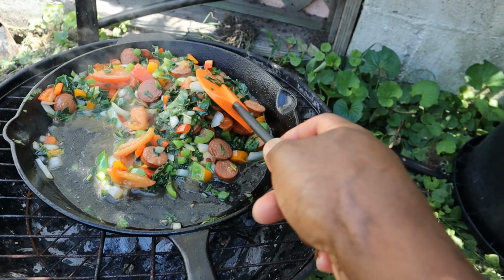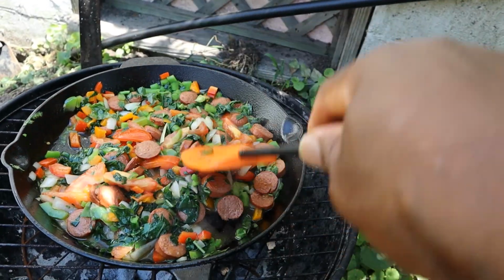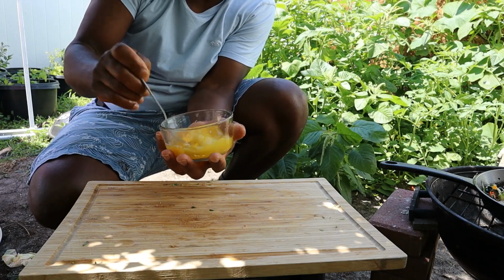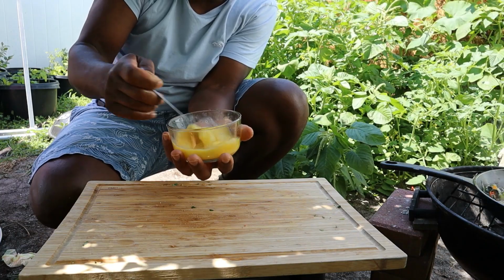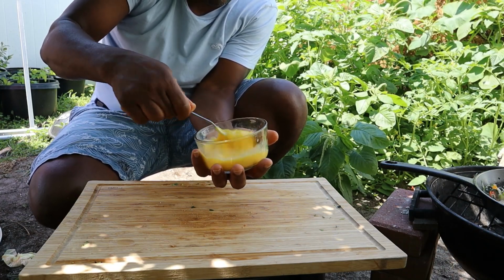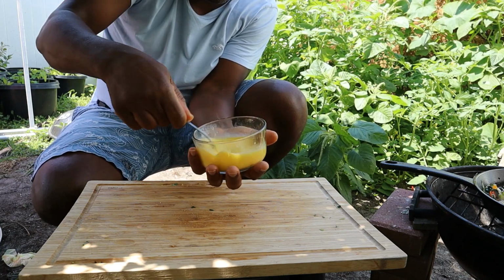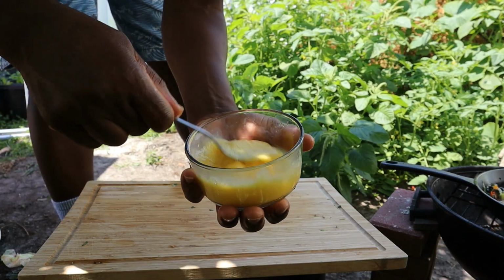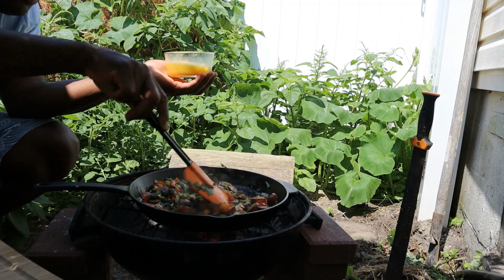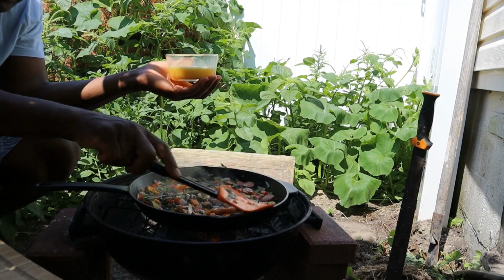Now you can see everything coming together. Heat these guys up. Smell it, guys. Beautiful. Look at that. Wow. And I am not making an omelet in my head right now.